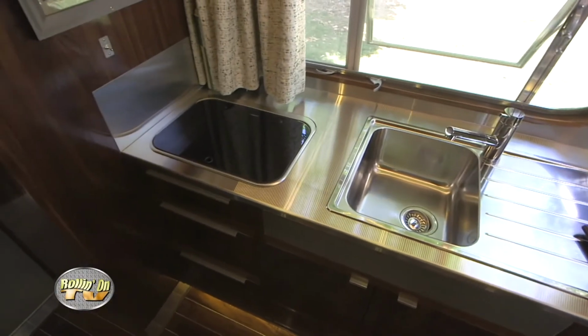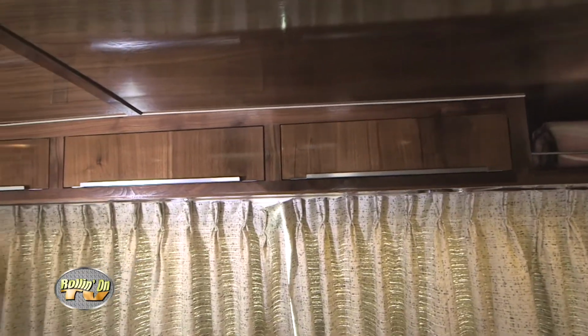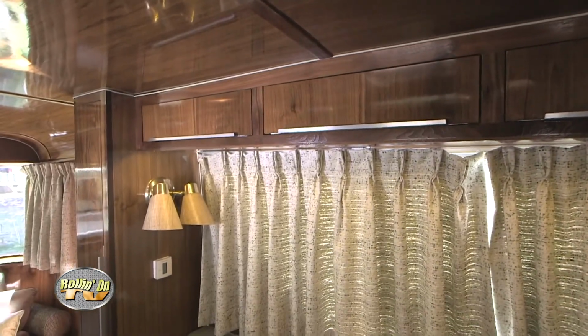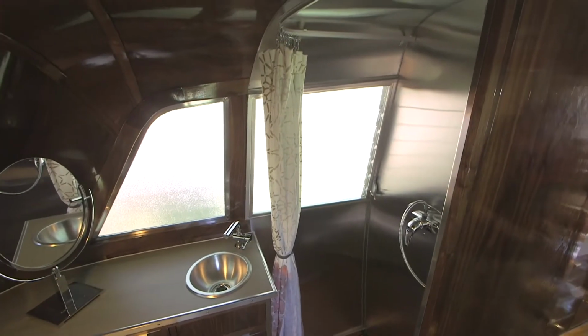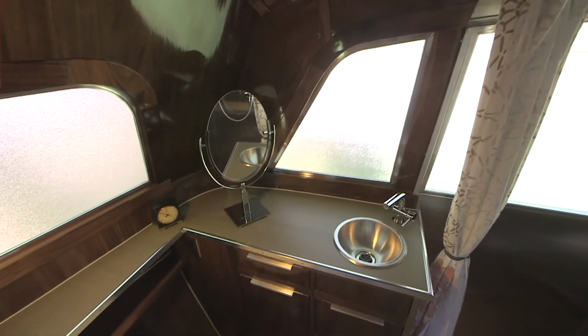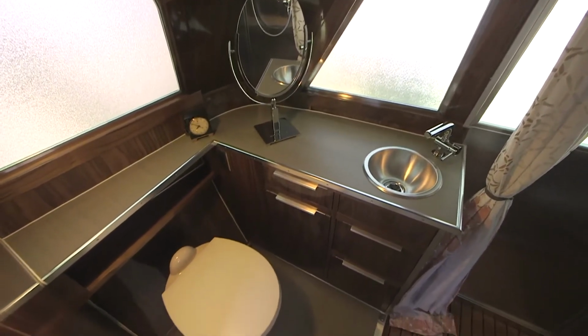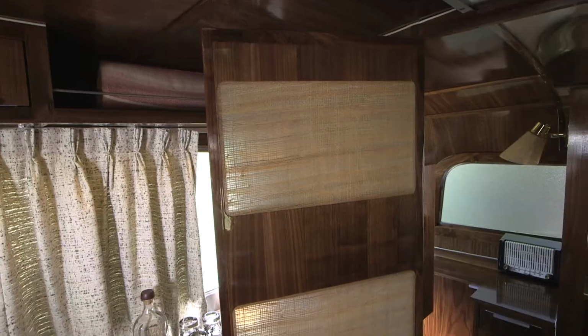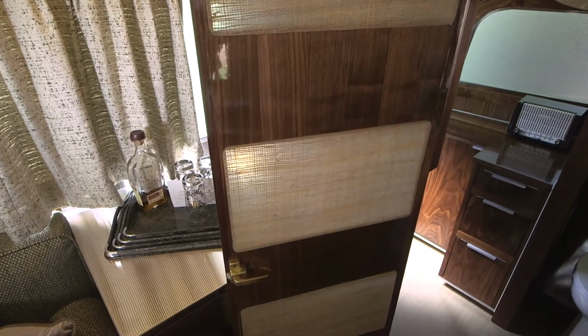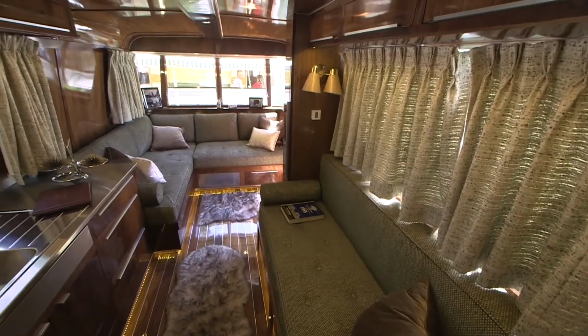We kept the original footprint of the trailer, but we built the upper cabinets and some of the layout a little bit more usable than what it was originally in the 2 that were finished. So we improved a little bit on the design, and especially with the original designer helping us through the process, I think it came out pretty spectacular.